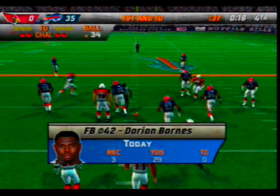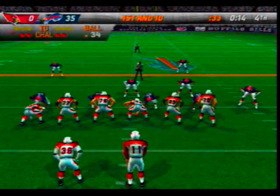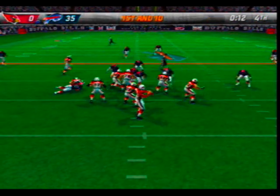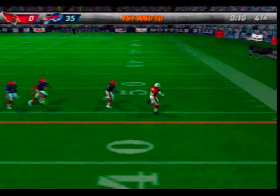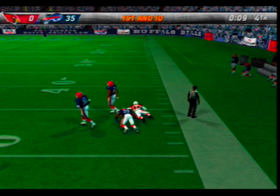They're going to go with a no huddle. Here we come. No pass on first down. Gets the pass off. Behind him, he has it. Boxworth comes up to make the play at the 46-yard line.